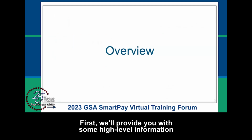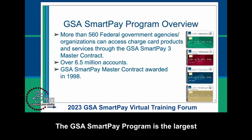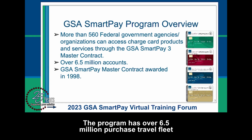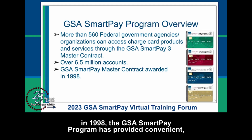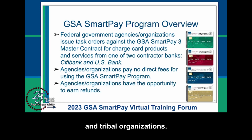First, we'll provide you with some high-level information about the GSA SmartPay program. The GSA SmartPay program is the largest government charge card and related payment solutions program in the world. The program has over 6.5 million purchase, travel, fleet, and integrated accounts and supports more than 560 agencies and organizations across the federal government. Since the award of the initial GSA SmartPay master contract in 1998, the GSA SmartPay program has provided convenient, efficient, and effective payment solutions for the federal government, tribes, and tribal organizations.